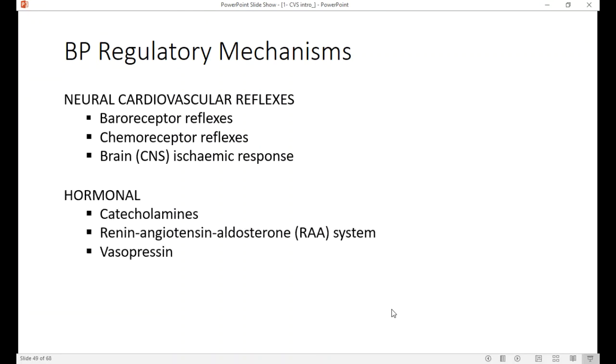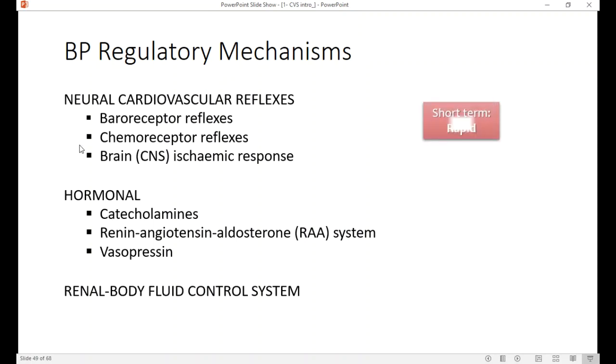So these are the neural cardiovascular reflexes: baroreceptor reflex, chemoreceptor reflex, and brain ischemic response. Then we have many hormones that can affect blood pressure. And then we have kidneys that can affect blood pressure by increasing the blood volume or decreasing the blood volume. Now, the reflexes are short term. They act rapidly. They respond very quickly.